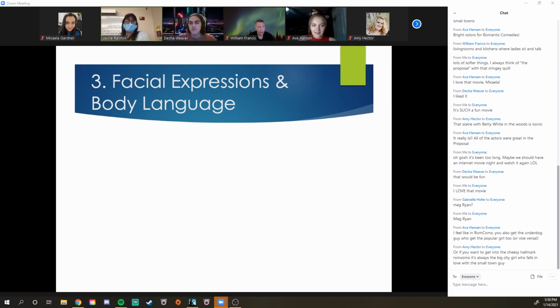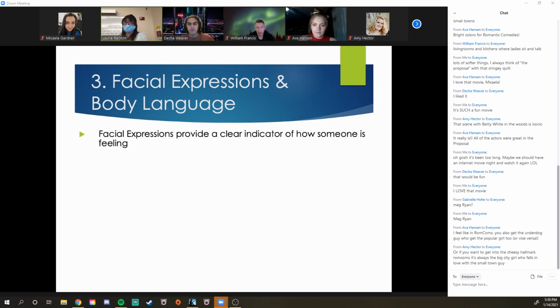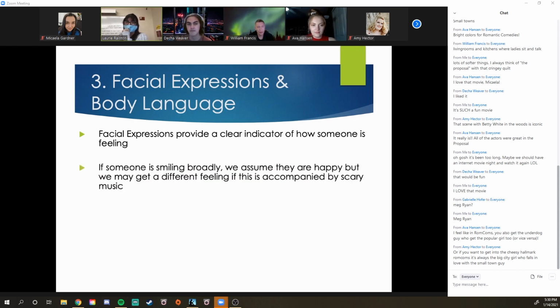So, facial expressions and body language. With facial expressions, we can tell how someone's feeling, right? Especially if the person's a good actor or actress, we can get a lot from it. Obviously, if someone's smiling, we can say they're happy, but like it says here, if it's a scary movie, maybe they're smiling because they're scared to death, and some people have weird reactions to it. It's like people who laugh at tragedy.